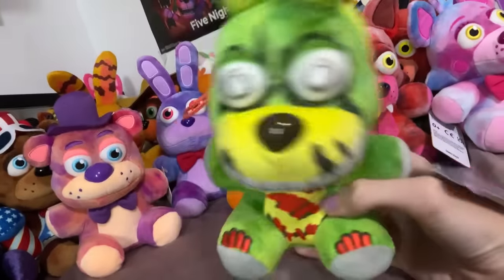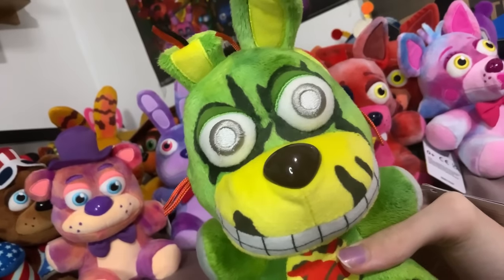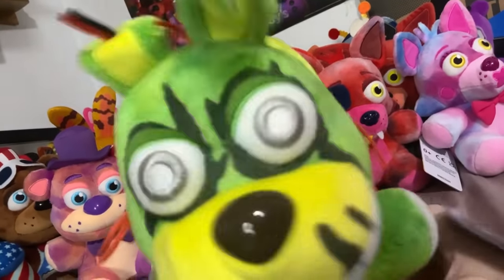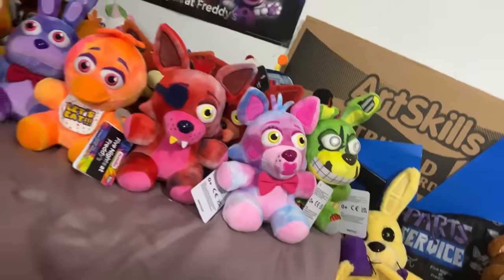You got the tag here. Tie-Dye Springtrap. Here he is. Thank God, the one piece of Springtrap merch to make his eyes actually silver, unlike the rest of him, because... Yeah, guys, this is the Silver Eyes! I'll name the book after it! I feel like I made that tangent in another video, but there it is again, I guess.